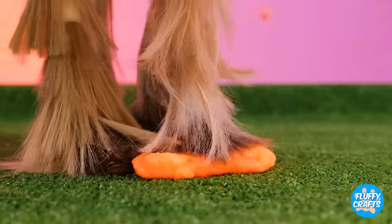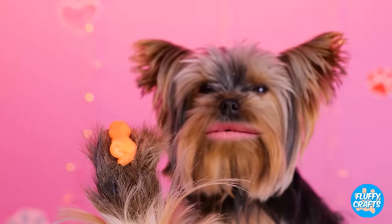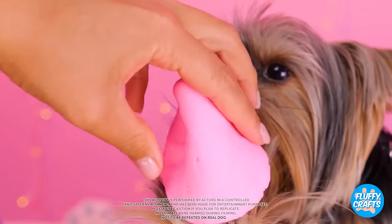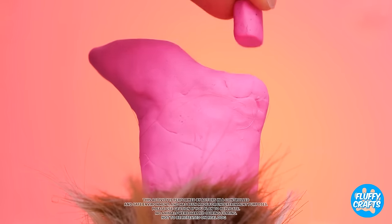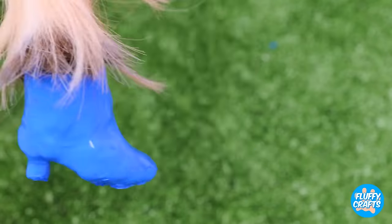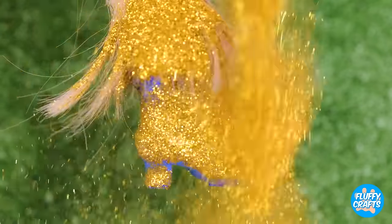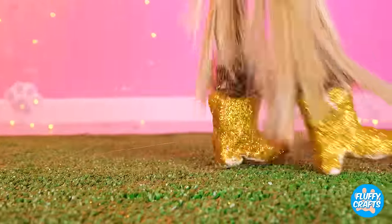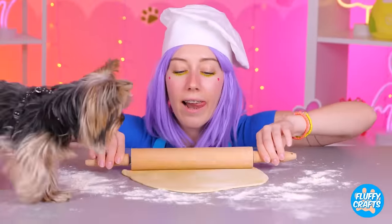You know, this Cheetos can put some pep in your step. Just build a little boot around it. Add some paint, or even better, glitter. And you've got new lifts. Now get stepping. On second thought, watch your step.